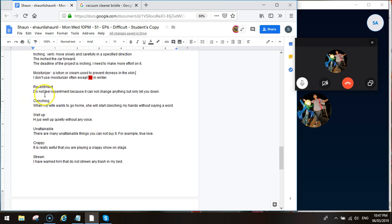Resentment. Okay, next. Do not feel resentment because it cannot change anything but only let you down. Resentment means you want to complain about something, or you feel something is unfair, so it makes you angry. Exactly. It can be bitterness, so you could use bitterness or resentment instead of angry.